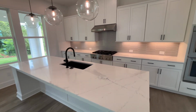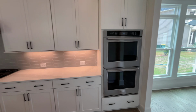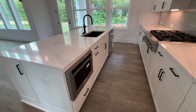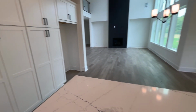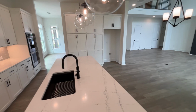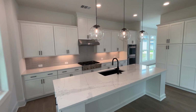You've got a really nice KitchenAid cooktop over here, and dual ovens to go along with that. A whole lot of storage in the cabinets right there. You've got the microwave and the dishwasher, everything right here on the island. And then even more cabinet space here where you would put the refrigerator. The refrigerator doesn't come with it, but this is out of the box, this is what it's going to look like. Those are your little pendant lights over the island. Really nice looking kitchen.